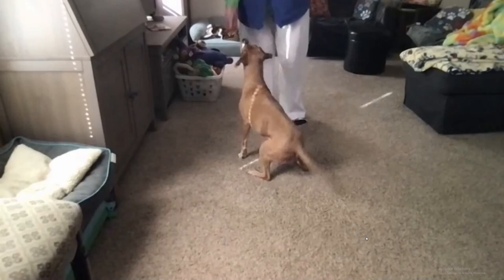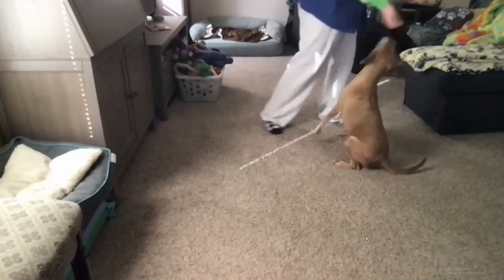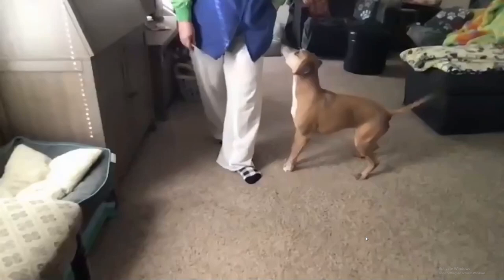Then we can add the cue. I'm going to see if she'll remember her cue. Our cue used to be this. Oh, nope, we don't remember the cue. So I'm going to have to go back and add that. So we'll do the bow one more time. Yeah, good girl. Good job, there you go. I'll be back in just a second.